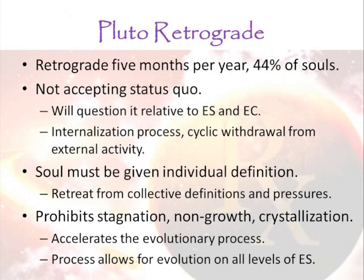Can you just see from this right here, Capricorn, all of the pressure to conform to society? Can you see how Pluto retrograde just in and of itself creates societal rebellion? How are you doing it? Just reflect on your life for a moment.